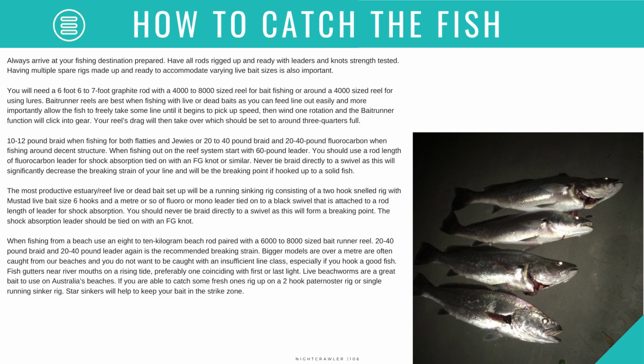10 to 12 pound braid when fishing for both flatties and jewies, or 20 to 40 pound braid and 20 to 40 pound fluorocarbon when fishing around decent structure. When fishing out on the reef system, start with 60 pound leader. You should use a rod length of fluorocarbon leader for shock absorption, tied on with an FG knot or similar. Never tie the braid directly to a swivel, as this will significantly decrease the breaking strain of your line and will be the breaking point if hooked up to a solid fish.